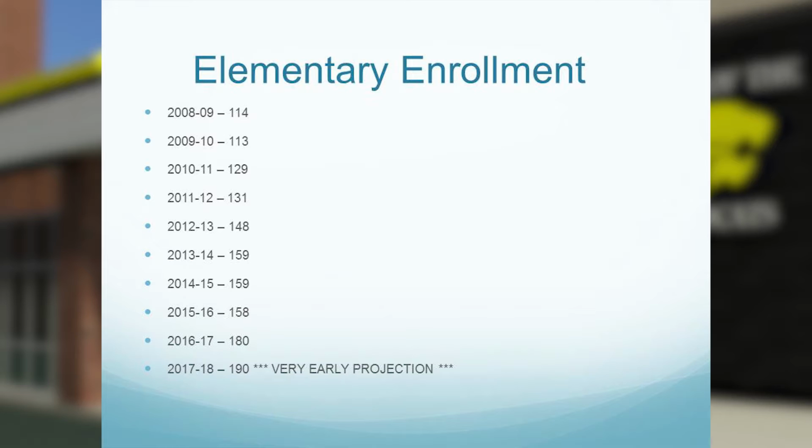Since that project has been completed, our elementary, or our school in general, has really grown. We are now serving over 360 students in grades K through 12, and we have another 60 students in our preschool program. Just 10 years ago, that wasn't the case. We were serving less than 270 students, and the space was designed for that population.